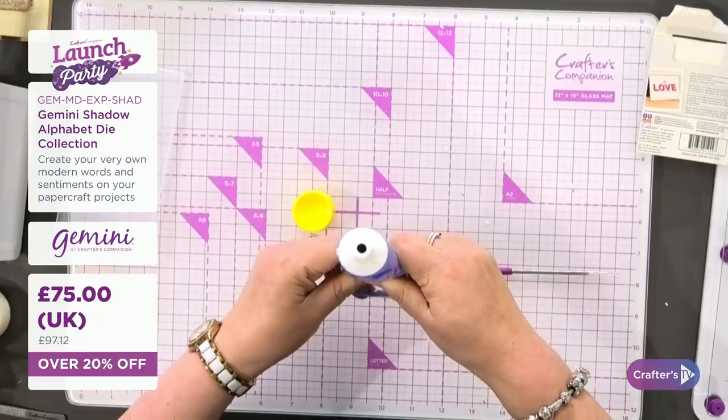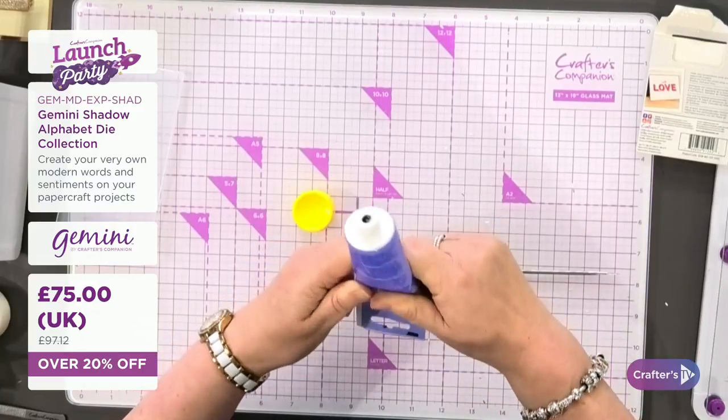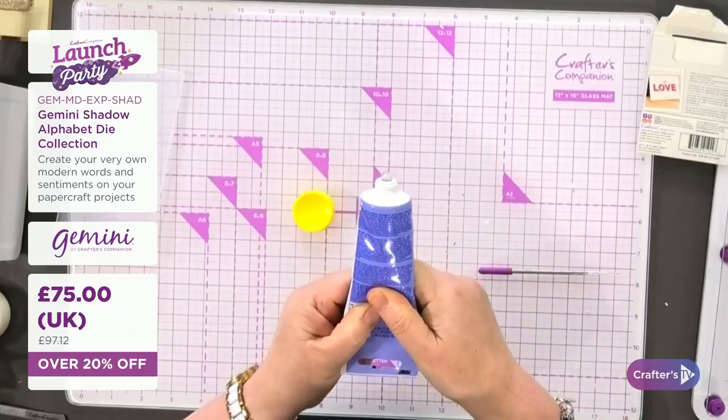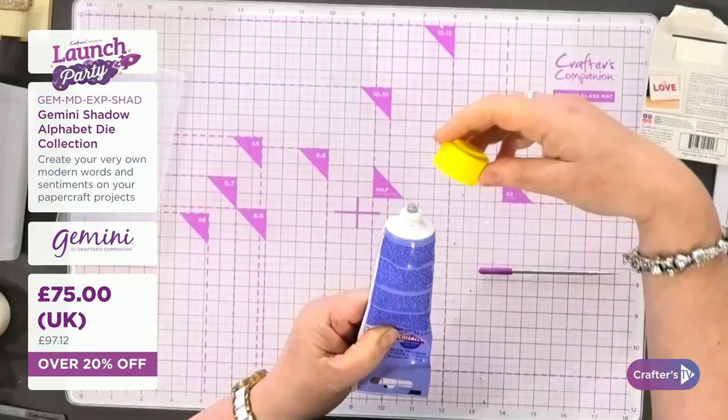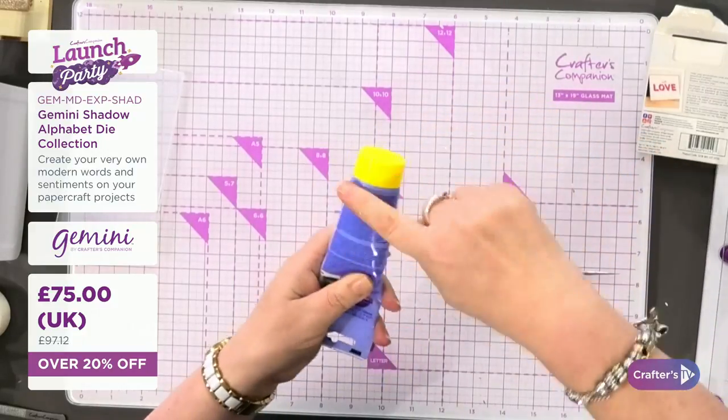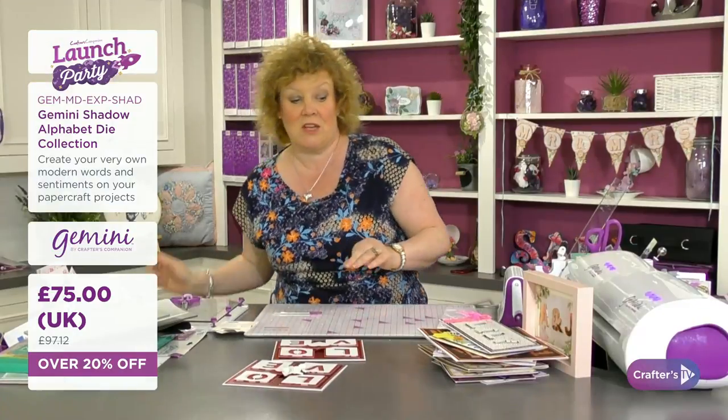I didn't put my glue away properly. So when you're putting your glue away, you've got to leave a little bit, can you see? Leave a little bit popping out there. There you go. And then you put your top on and that seals it and stops it going hard in the tube. So I'm sorry, Sarah, that was me.